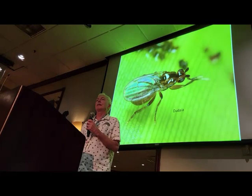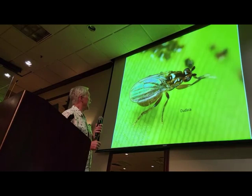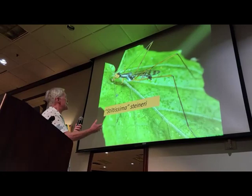Even the Sphaeroceridae were pretty in Madagascar. That's my main group, Sphaeroceridae, and I don't normally photograph them because they're small and ugly. But in Madagascar, even the Sphaerocerids were great, and the Micropezids were incredible, another group. That's the one family I did a chapter for the manual. And this is an endemic genus, Stiltissima. Look at the stilts on that body.